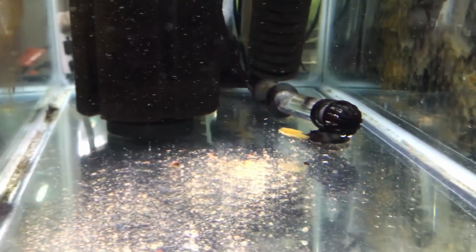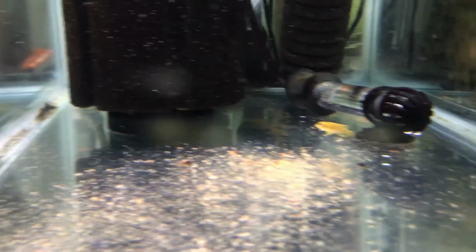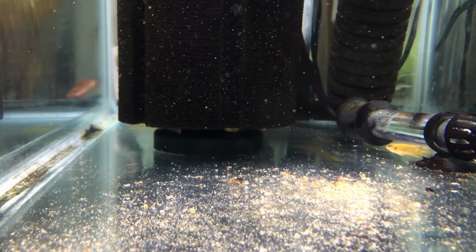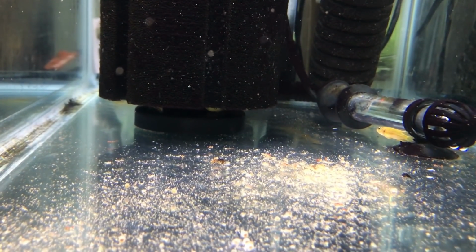Over here in this tank, I have Lamprologus ocellatus gold. There's one right there. But underneath the sponge filter, you might be able to see them hiding. There's 7 more. I have a total of 8 remaining.